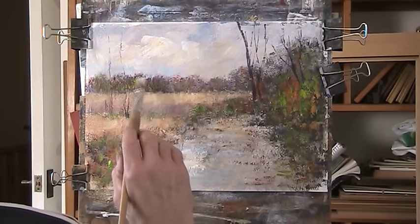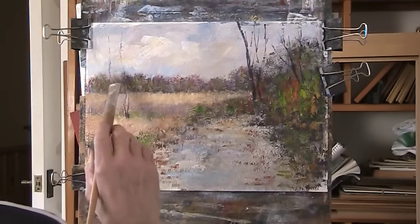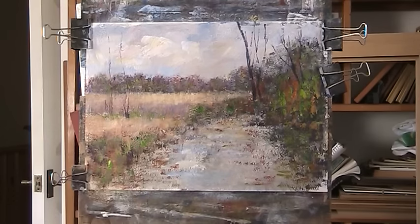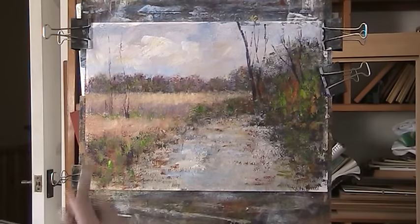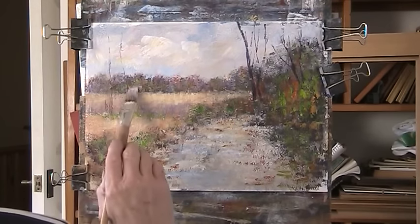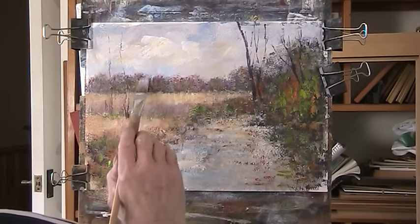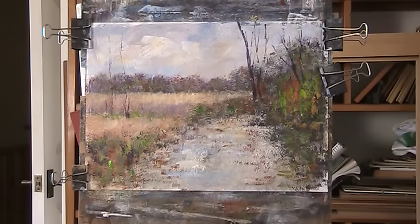Oh, see that? See what happens? Just catching the high spots, just that little bit of white and a bit of colour. Not a lot, be very gentle with this, but it lays it all back into the distance. There.